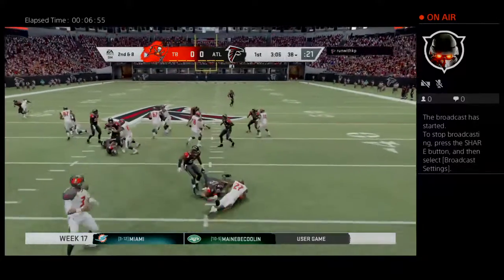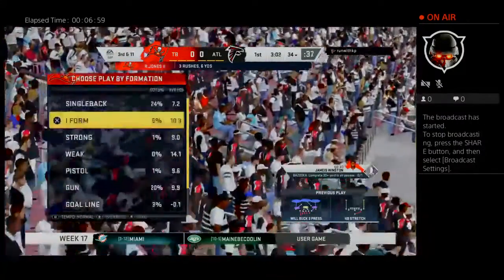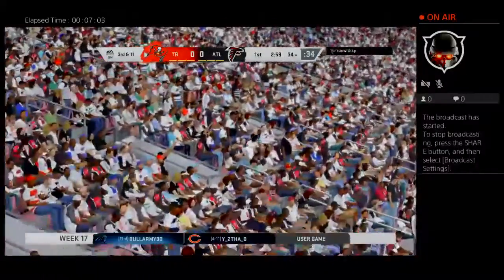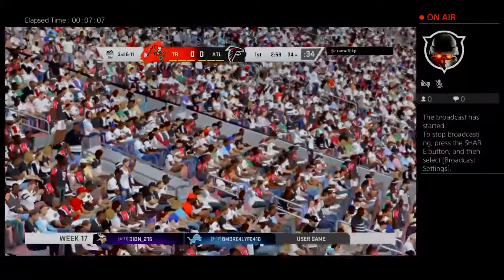On second down, it's Jones, and that one blown up quickly as he's going to be stopped before he could even get started. That'll wind up going for a loss of 4, and that's going to lead to a 3rd and 11.